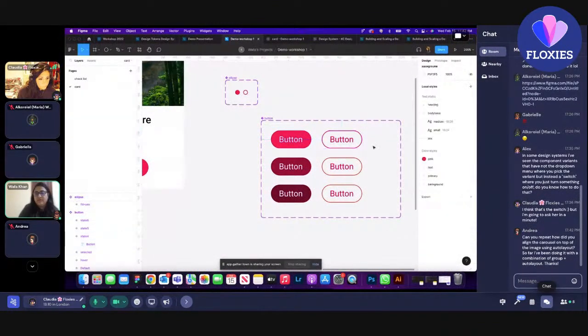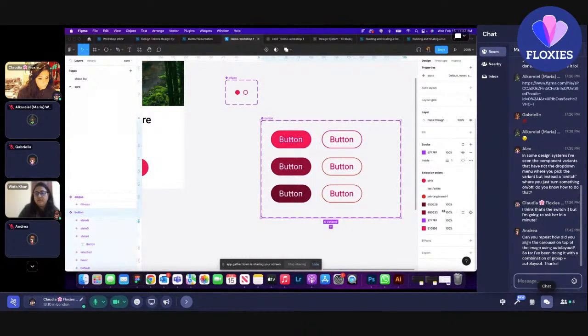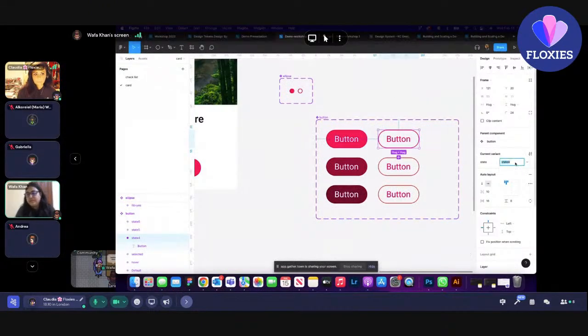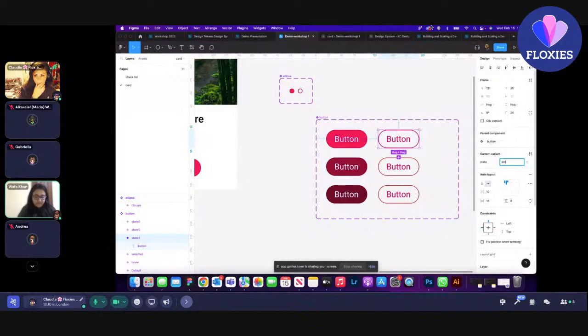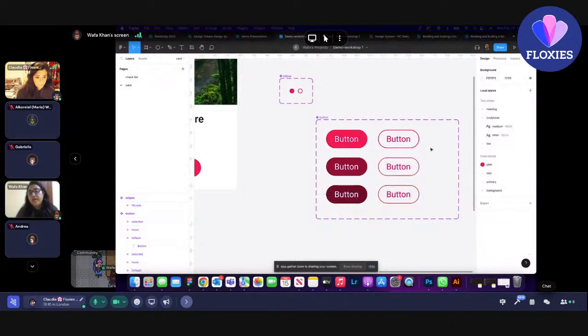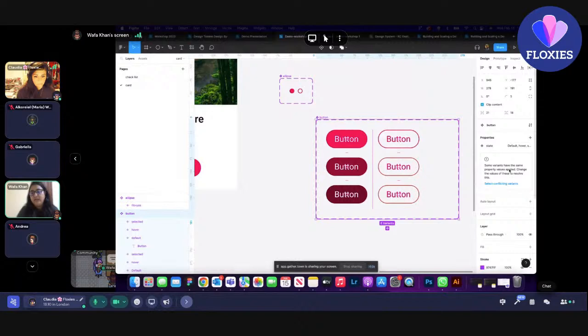So when I select this, it says what kind of state that is. I'm going to say this is also default. And this is also going to be my hover. What I'm doing is making a set of secondary buttons. And this is also going to be my selected version. And once I'm done with this, it's giving me an error that two variants have the same default. What differentiates them from each other?